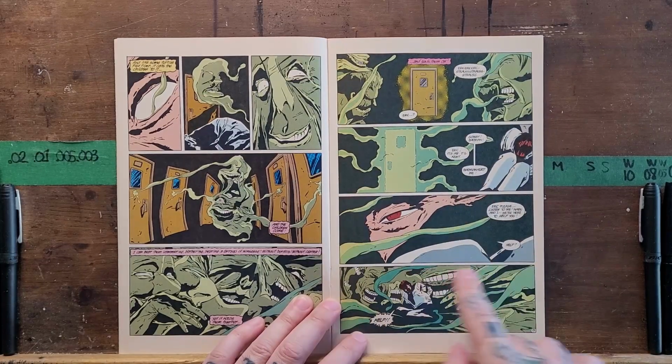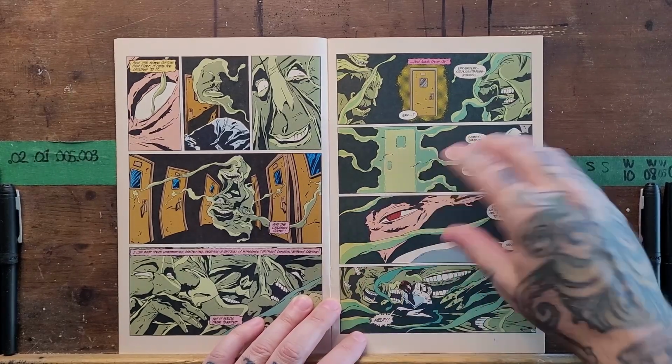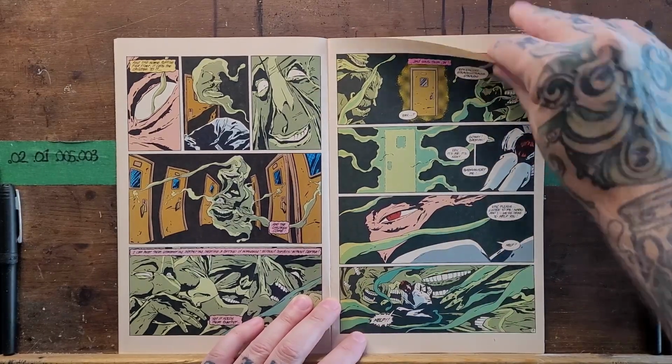And again, just the way the mood is set here is just genius and works really well. Love, again, this maybe another variation on the Kirby eye close-up where it's a bit framed out and tilted, but still from that kind of original Kirby inspiration.